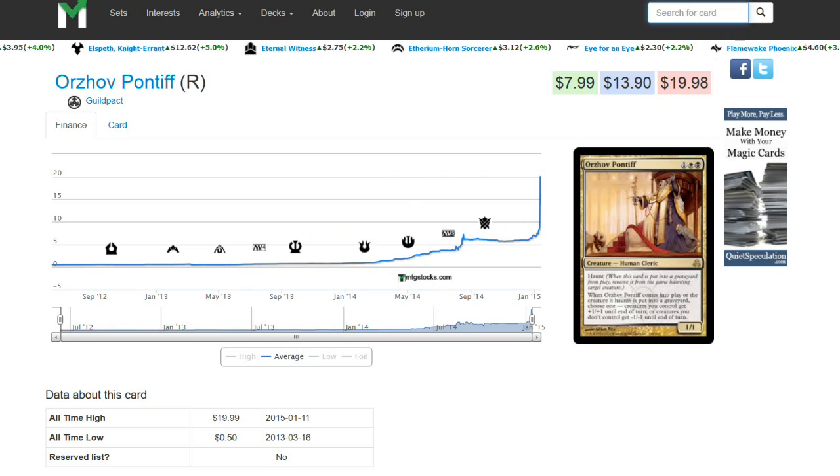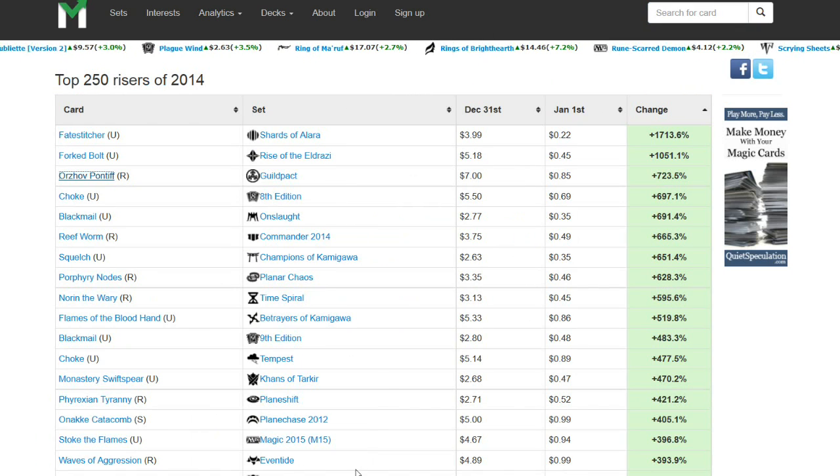But anyway, let's get back to cards from last year that had the best gains. Modern and Legacy had a few gains here and there, mostly on cards that people overlooked, like the Orzhov Pontiff, or weren't in decks, like Fate Stitcher and Forked Bolt. But what I really want to call 2014 is the year of Commander. We saw Commander prices of a lot of cards have nice steady growth, where other cards out of those sets had very little growth. Especially in Innistrad and Scars of Mirrodin block, Commander staples outperformed everything else in the set.